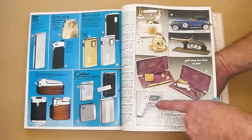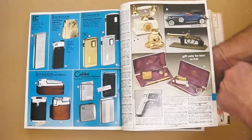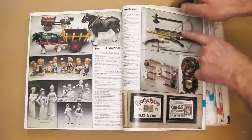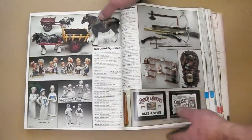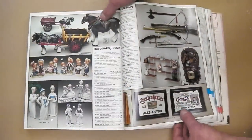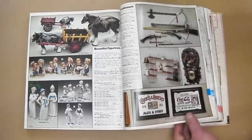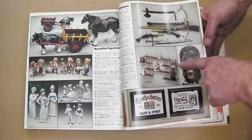Your .45 pistol there, traditional look, gift sets for him or her, and of course old style musket gun. Crossbow, highly illegal. I don't know why that's in your old horse and cart. Okay, classic stuff. Legs normally broken off by the time you find those. Delicious Coca-Cola sign and the cuckoo clock.